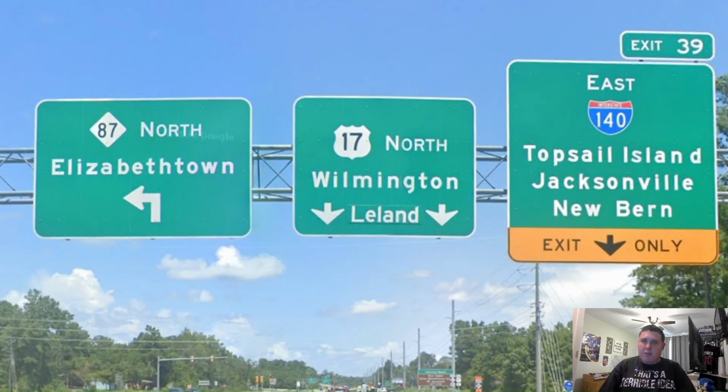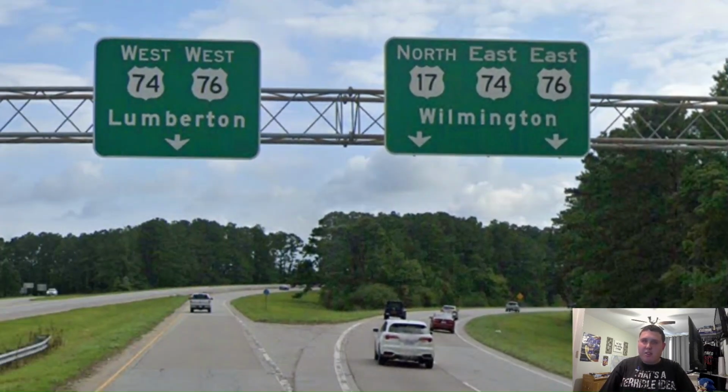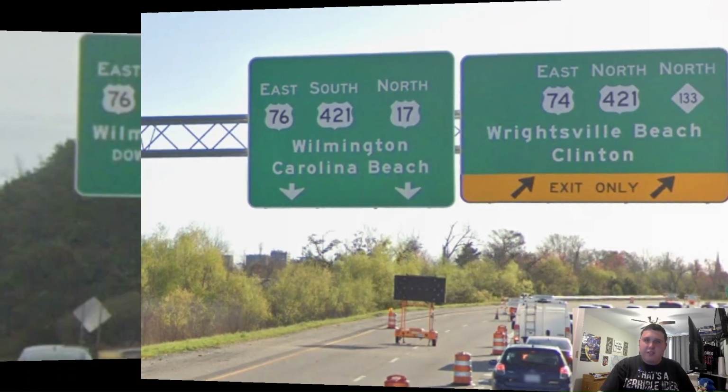Now we're meeting Interstate 140, and it's signed east for Topsail Island, Jacksonville, and New Bern, and we're still signed north for Wilmington and Leland. Here I'm meeting US Highway 74 and US 76 in the Leland area, and we're still signed northeast for Wilmington, while 74 and 76 are signed west for Lumberton. Here's where US 74 and US 421 split off from us, and US 421 South and US 76 East we're still signed for Wilmington and Carolina Beach.